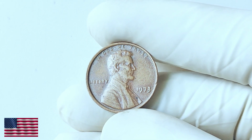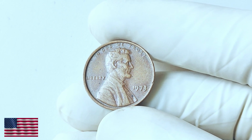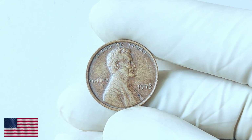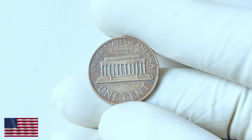Here's that overlooked detail I promised. The exact die markers found on the $943,000 penny include a faint doubling on the Liberty text and a micro scratch inside the R of Trust. So subtle, most people miss it. But now you won't. You know what to look for.